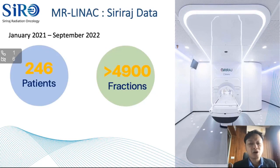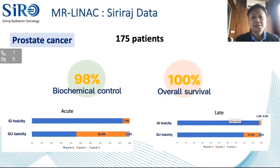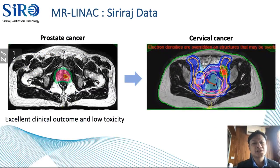How about MR Linacs at Siriraj Hospital? We installed the MR Linac around the end of 2020 and started treatment from January 2021 until September 2022. We have treated almost 250 patients and almost 5,000 fractions. Most patients had prostate cancer with lymph node metastasis, cervical cancer, rectum cancer, and pancreatic cancer. The outcome of prostate cancer was quite impressive, with biochemical control of 98% and very low toxicity for both GI and GU. For now, we are quite sure the MR Linac contributes to excellent clinical outcomes and low toxicity.